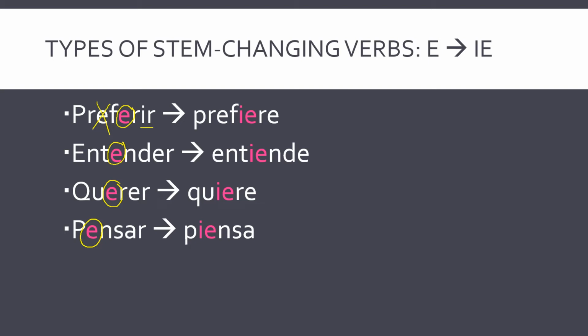Preferir turns into prefiere. Entender turns into entiende. Querer turns into quiere. And pensar turns into piensa. Probably you're used to seeing the stem changing forms even more than you see the non-stem changed forms, okay? Because we use these forms more than the infinitive. But that's why they change.